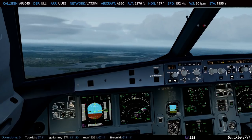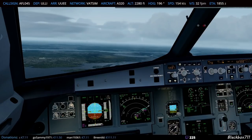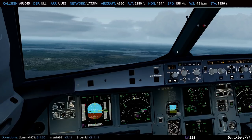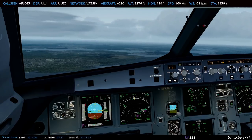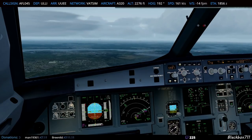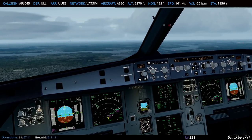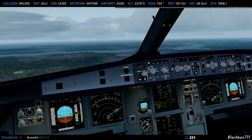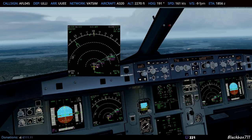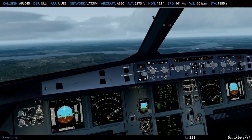So cleared for the approach, and we see that 310 is on the final there. Different SOPs work, different airlines, so. Right, so we're supposed to maintain 2,270 here, that's what we have, and 180 knots, so we are fulfilling both of these. So that's all fine.